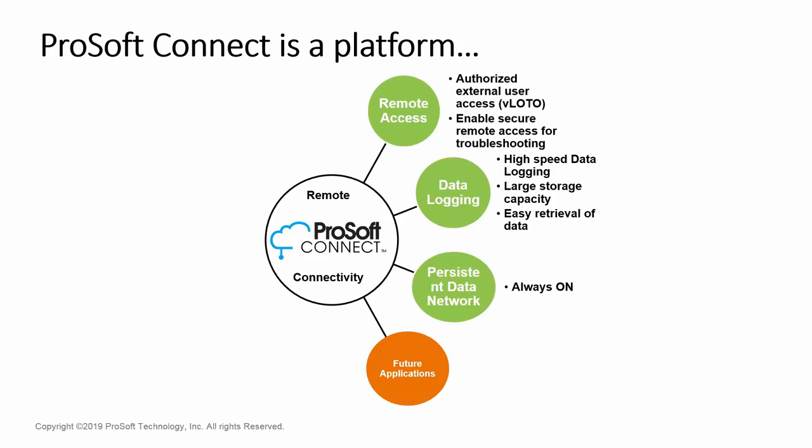This is where the user creates an on-demand tunnel to connect to that remote site. They're able to do the action that they want to do, which is change a program, debug a program, whatever it is, and then disconnect. So this is manual, where they initiate the connection, do what they have to do, and then disconnect. And that's secure remote access. And then we've got PDN, or the persistent data network.